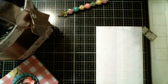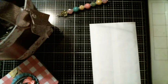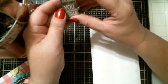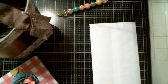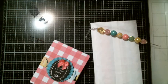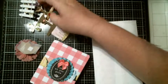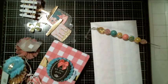Right now, if you guys can see my craft table, it is like Tornado Tina went through the craft room. And we got this. It says, believe in you. That's how you make your dreams come true. So true. That's cool. Alrighty. Now, I don't know where to start. So, oh, look at this, guys. I'm going to show you guys this. Hang on a second here. Give me a few minutes. I'll find it. I did stick it in the bag.